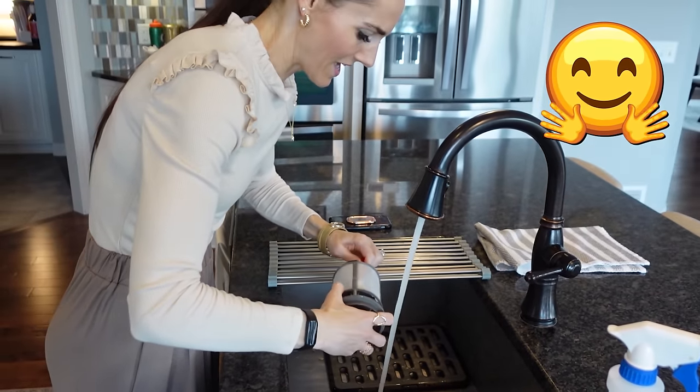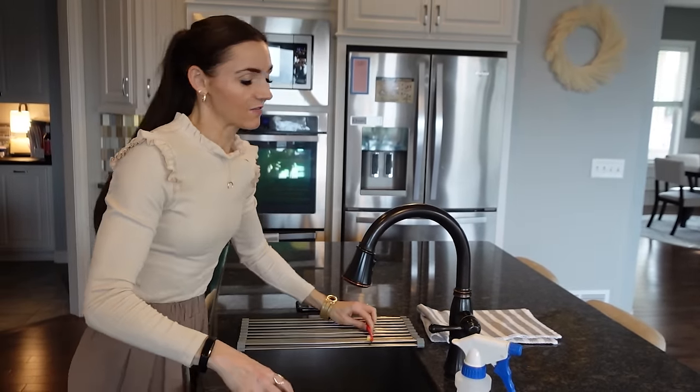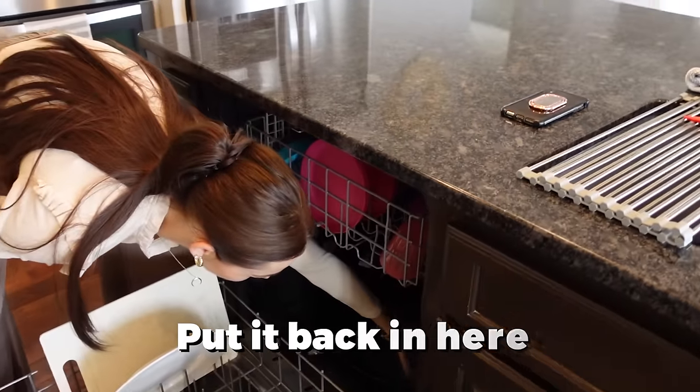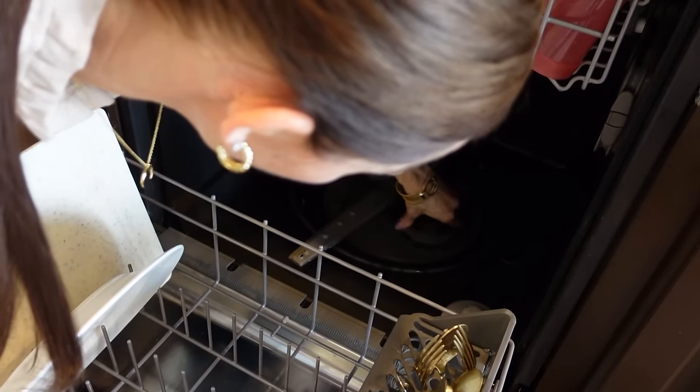So much better! If you have stinky smells in your dishwasher, oftentimes it can be because of this filter. I'm just gonna put it back in here.